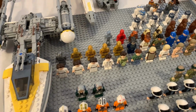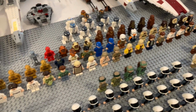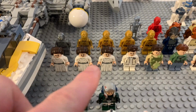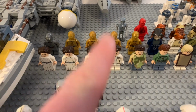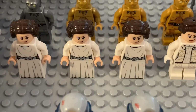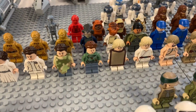You'll then see that behind them is pretty much mostly just named characters, as well as a few other miscellaneous ones. So we'll go through from left to right. We have a load of different Princess Leias. Obviously, we've got 2 of these in the new X-Wing, and 1 in the Tantive. I probably will sell some of these because there's really no need to have 3 of them, but they're a really cool figure nonetheless. Then we have a Hoth Leia, Endor Leia, another Endor Leia.